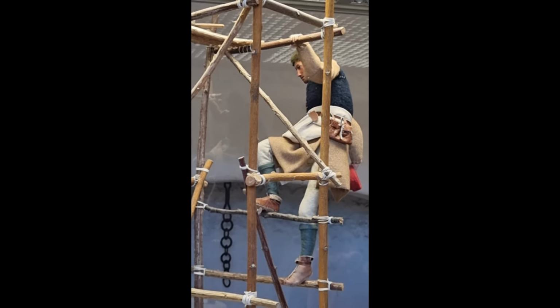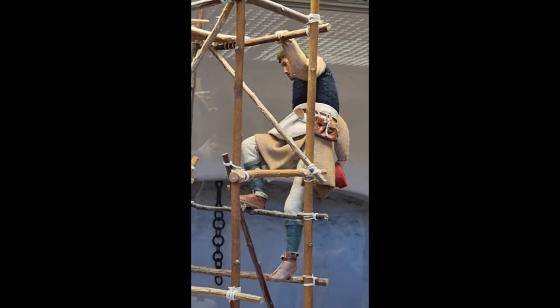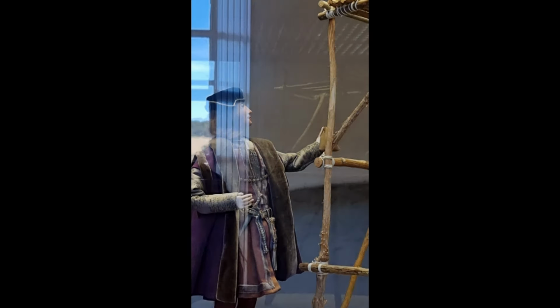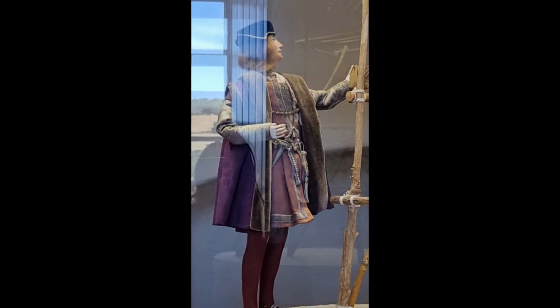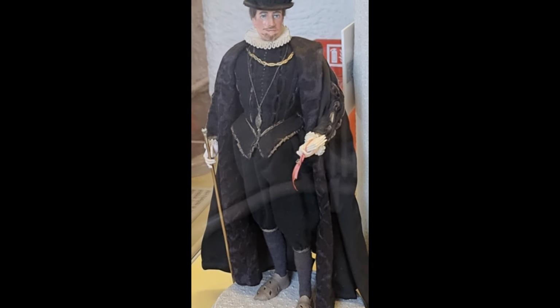Is he wearing jeans? Kind of looks like he's wearing jeans and a denim jacket. How cute is that? This guy though, not really my type. Definitely not new. Okay then.